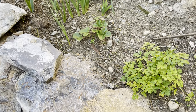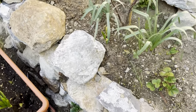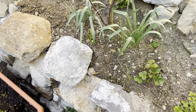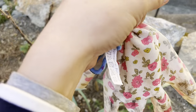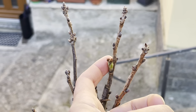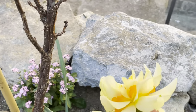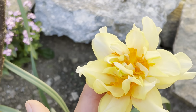Also, I was really worried about my red currants, but now I can see it's not dead. It actually has the first leaves down there. Look at that. Can you see that? This is really good sign. And of course, this beauty. Look at that.